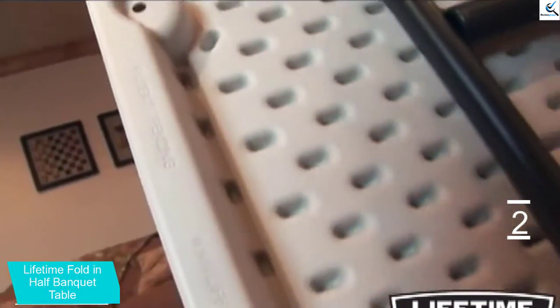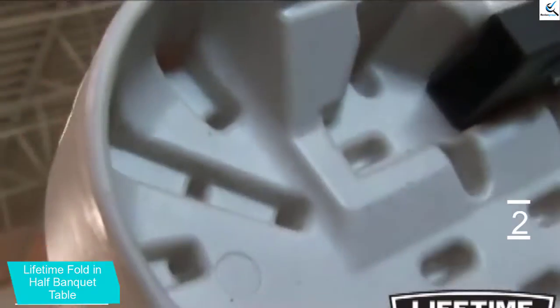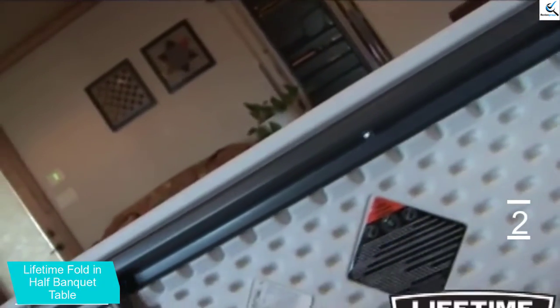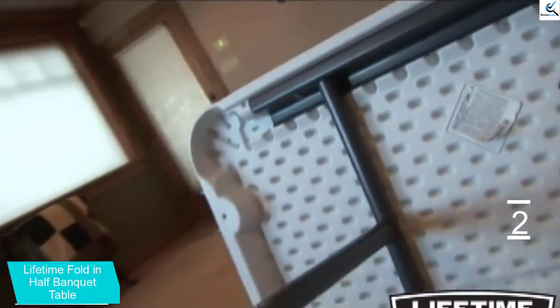"We have borrowed 8-foot tables that do not fold in half, and it's always more than just a hateful chore. These tables are very durable and easy to load in a car trunk. I can foresee these lasting a lifetime."